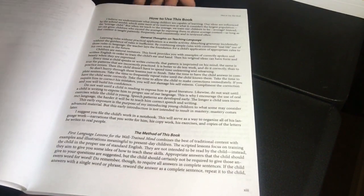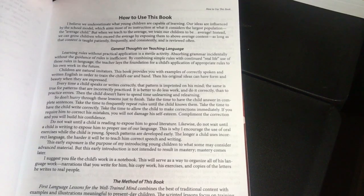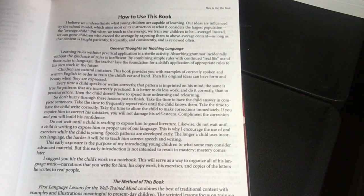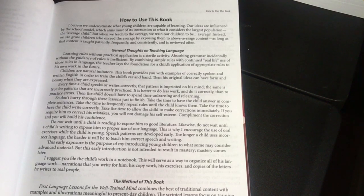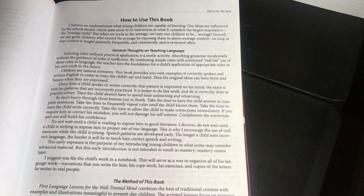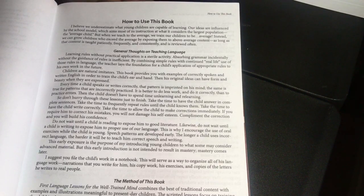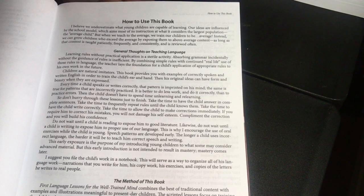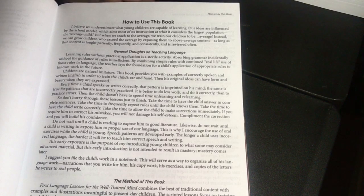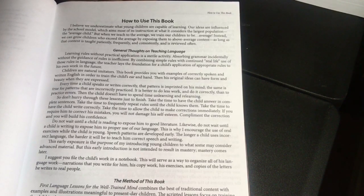So this book begins with basically how to use this book. And the way that they see it, we underestimate what children are capable of learning. Sometimes when we expect just average from them and no more, they meet that average, but we don't ever see if there's anything that they can attain beyond that. So by exposing them to above average content, we raise our expectations. Children are very bright, and they pick up so much so quickly, more so than we do as adults, so we don't ever want to cap those expectations of them and what they can learn.